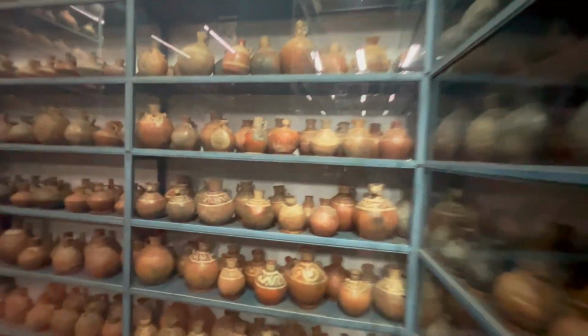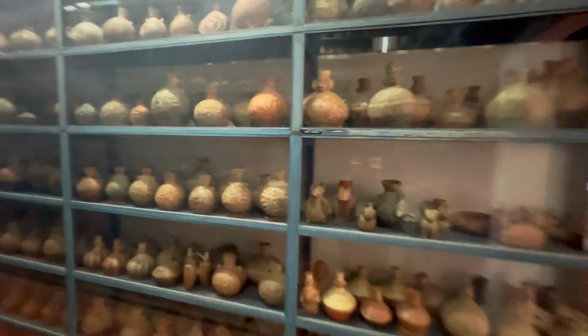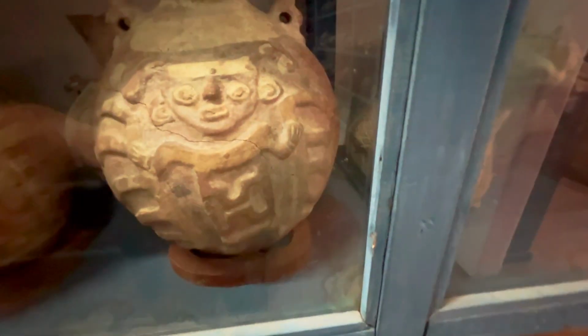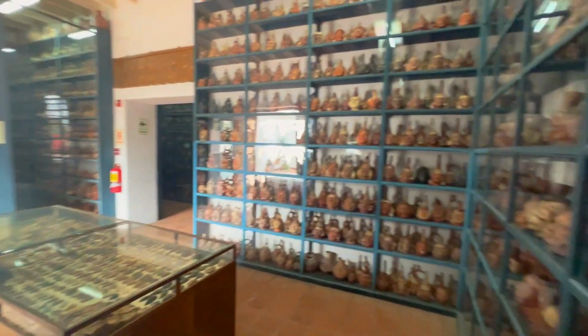And it goes on and on. I sound like a broken record, but it's all over the place, guys. Rows after rows. And this is a private museum. One man went ahead and collected all these pieces. It's impressive. Wow. Let's look at the details. This is where we came in, and then we wrapped around, and it goes on and on.